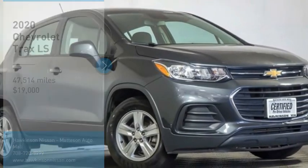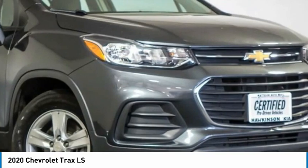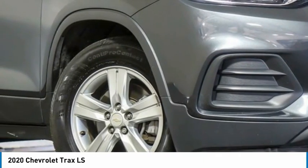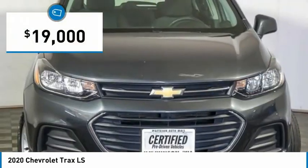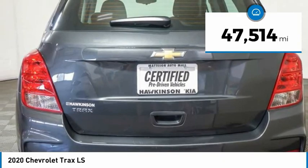Today with the 2020 Chevrolet Trax. The Trax is tiny on the outside, but remarkably spacious within. It comes with clean and modern interiors and is priced below $20,000. This vehicle has less than 50,000 miles.